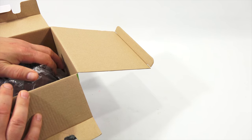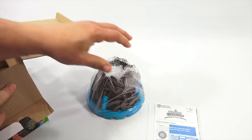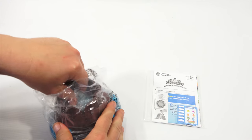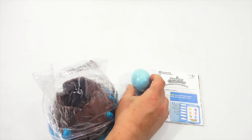Here we go. A little instruction booklet. That's always good to have. And then our reactor. And I think that is it. So that's what we have to work with today. Let's take a quick look. The pod must be here. And there it is. All right, so they give us one blue.